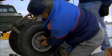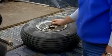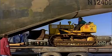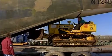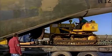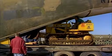Once at Thule, they refill the tires. Don't make any sparks. It is vital to get the bulldozer up to the B-29 and improvise a runway. But the Caribou will be seriously overloaded, and as Darrell inches the bulldozer into the plane, Roger is concerned.